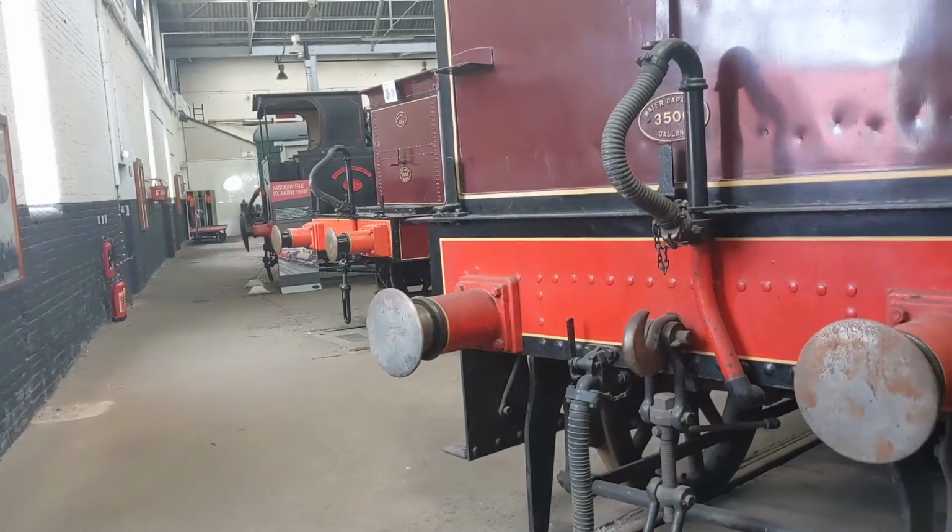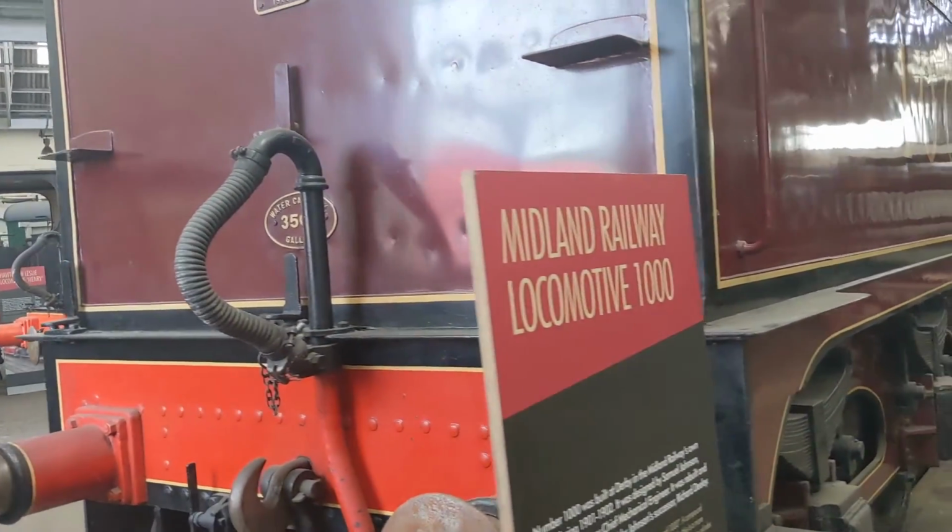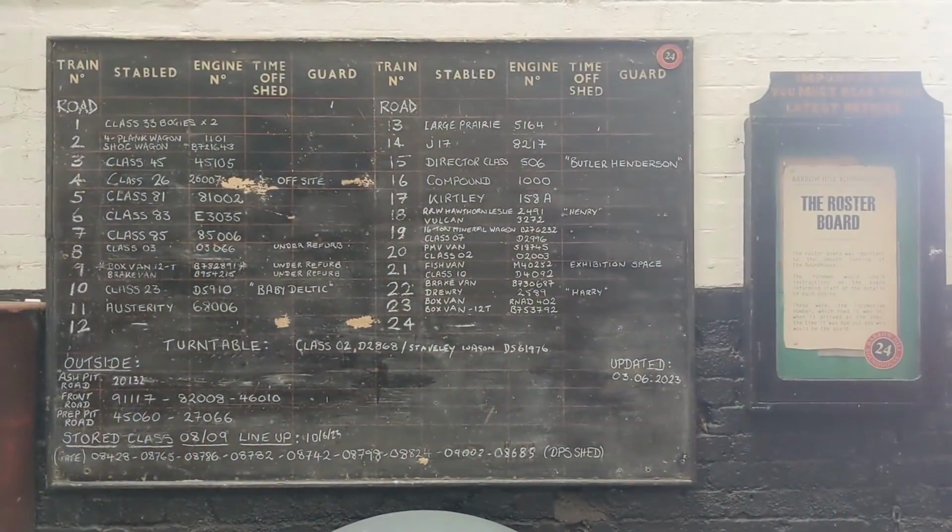This chalkboard displays all the names of the engines that are within the Roundhouse. I didn't realise so many locomotives would be in such a small space.